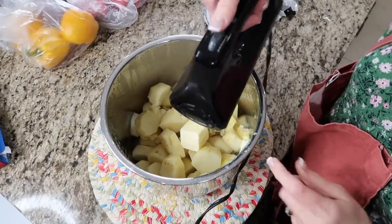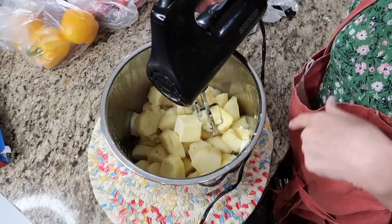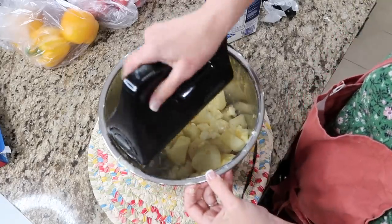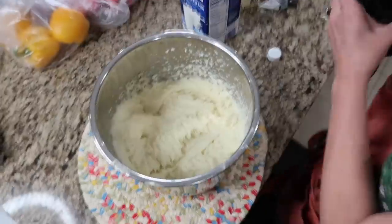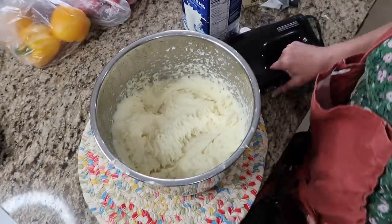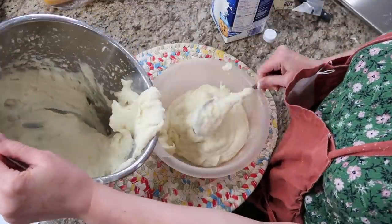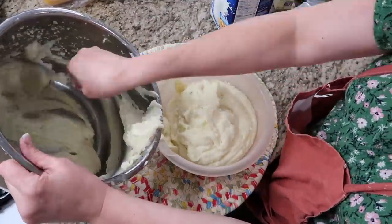Just mashing up these potatoes. I have butter and that seasoning still there, and then I'll add some milk. But all right, let's get this going. All right, I'm gonna get this into a bowl. Ooh, yummy mashed potatoes.